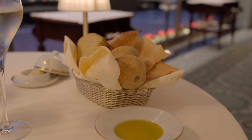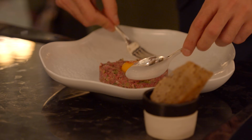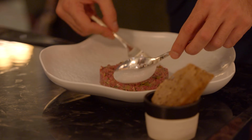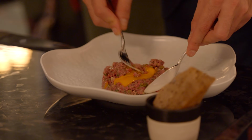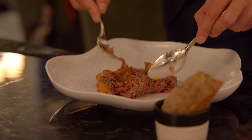After starting with a glass of champagne and some very delicious and fresh bread, we shared the beef tartare for entree, followed by tiger prawns and a beef tenderloin, also very delicious.